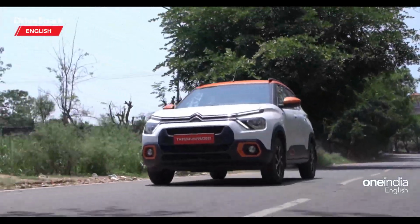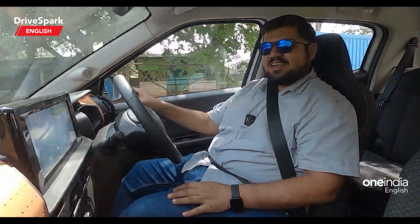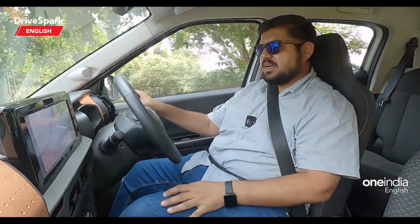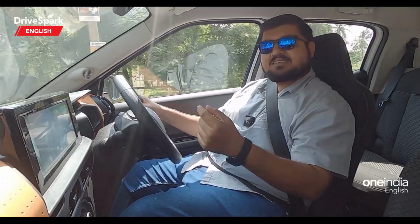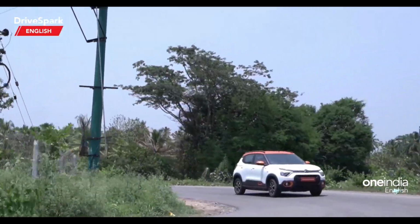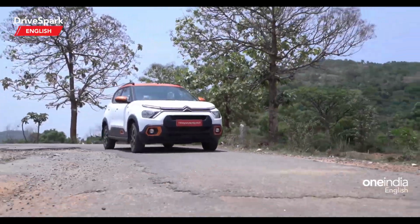So there is this misconception that you should go slow to get maximum range in an electric car. To an extent that is right, but there are a lot of other factors that will affect the range that you can get in an electric car, including the weather. On a hot summer day like this, your range will be better than on a cold day because electricity is closely associated with the amount of heat. The more the battery loses the heat, the conduction becomes less and the range becomes less.